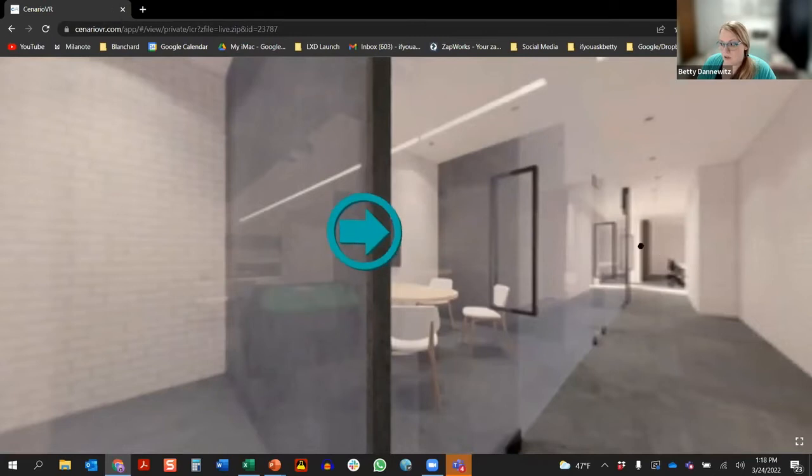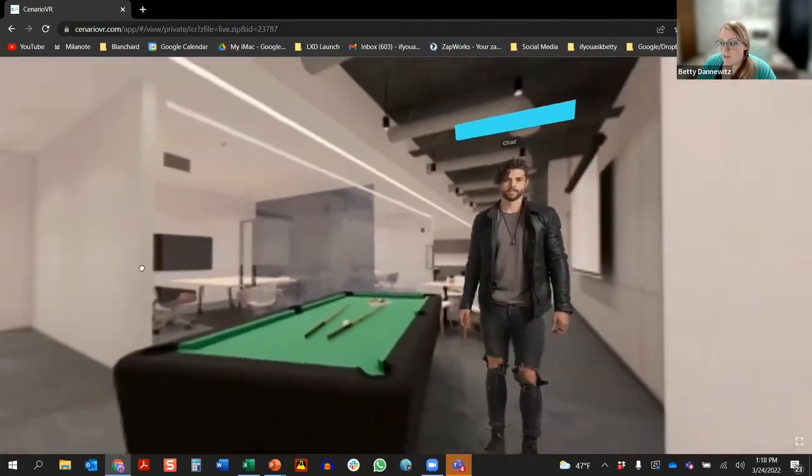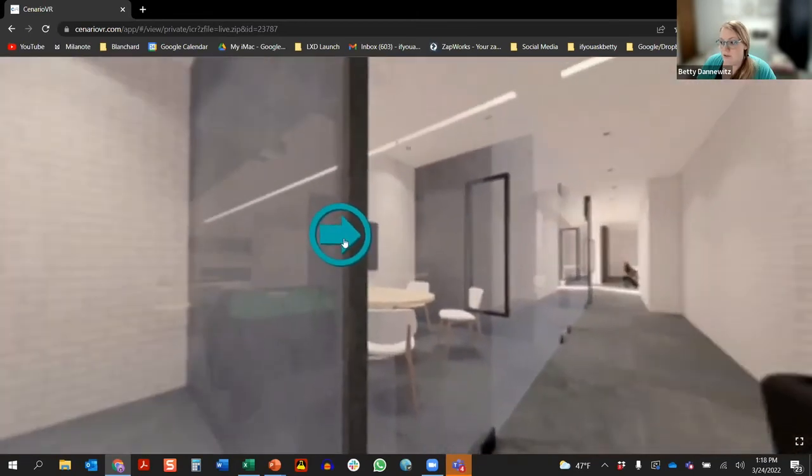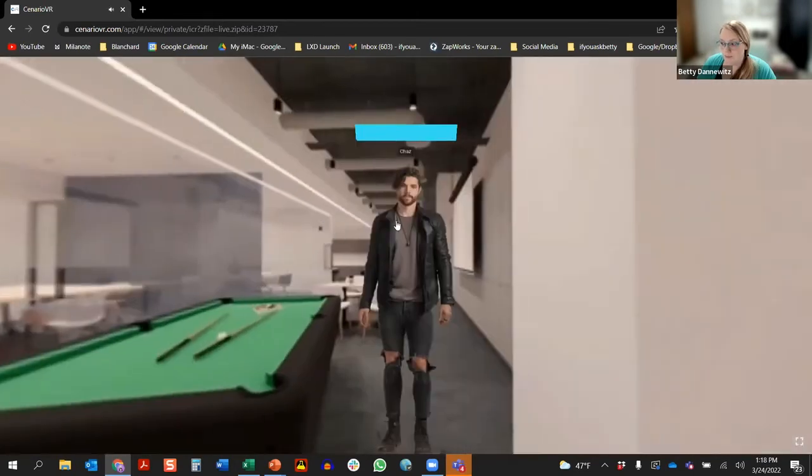So here I can do a tour. Now I can grab and move this around. I don't have to just follow the arrows, but the arrows make sure I know where I'm going. Hi, my name is Ches. We have an excellent rec room to help get through any mental blocks or just chill out for a bit during the day. Want to play some pool?